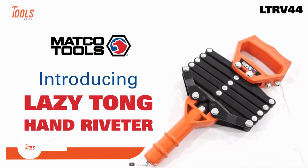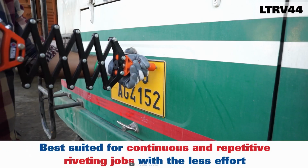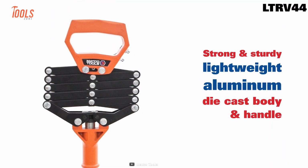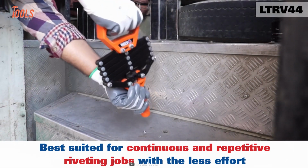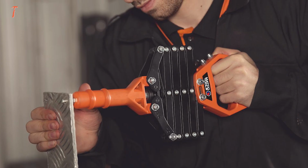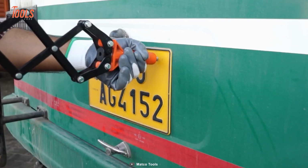The Matco LTR V44 is a heavy-duty professional hand riveter designed for continuous and repetitive usage. It's constructed with a strong, sturdy, and lightweight aluminum die-cast body and handle, which makes it easy to handle and reduces operator fatigue during use. Additionally, the heavy-gauge steel springs provide increased durability and longevity.